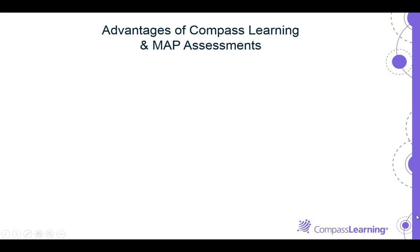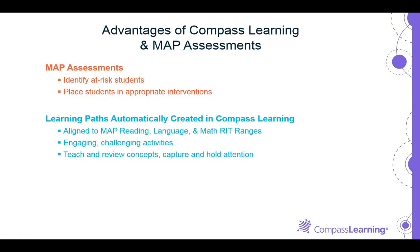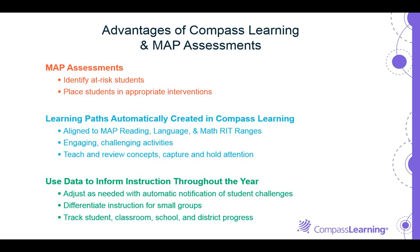The advantages of Compass Learning and MAP assessments are the following. First of all, MAP assessments identify at-risk students and place those students in appropriate interventions. Learning paths are automatically created in Compass Learning that are aligned to MAP's reading, language, and math RIT ranges. These provide engaging and challenging activities that teach and review concepts and also capture and hold students' attention.